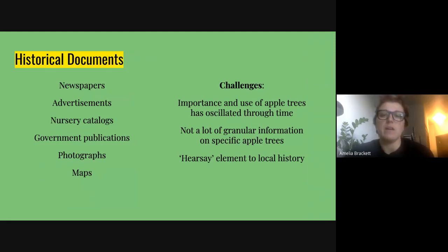Another challenge has been that when I started on the project, I think there was a lot of hope that I was going to be able to give a story for each single apple tree. There are some exceptions, but for the most part, there's just not granular information, at least that has survived, on those specific apple trees. Chance is getting down to the orchard level, which is great, but for me it's almost these regions within the city and the county.